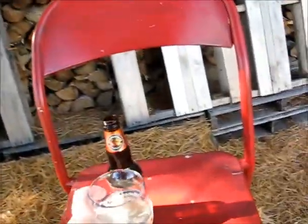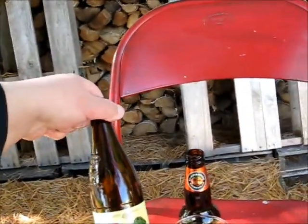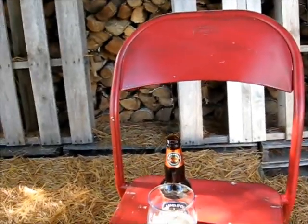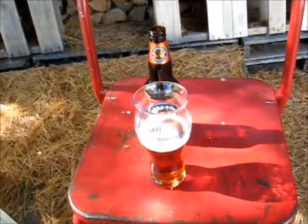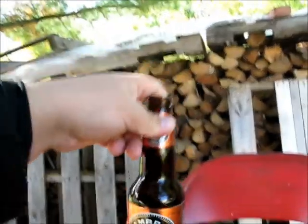In fact, I think what I'm going to do is I'm going to tack this review on with the Three Fields Harvest. Two reviews in one video, I guess, since they're both re-reviews. So, 3.5 out of 5. St-Ambroise, the Great Pumpkin. It's a pretty damn good pumpkin beer.